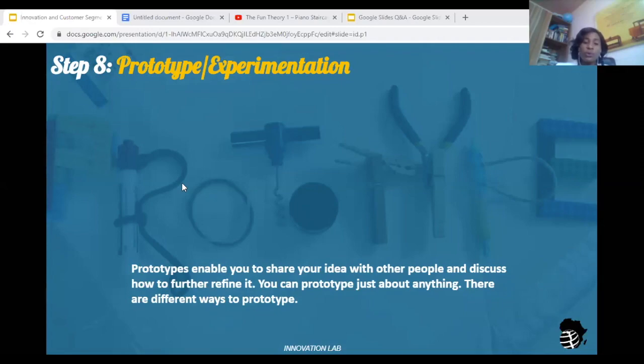So you want to be able to fail early. You don't want to put a perfect product out in the market. There are different ways of prototyping that you don't have to spend money. So imagine if, okay, let me give you an example.